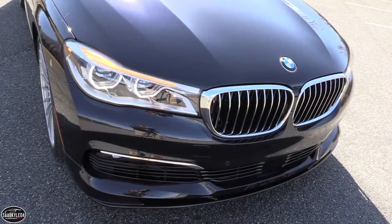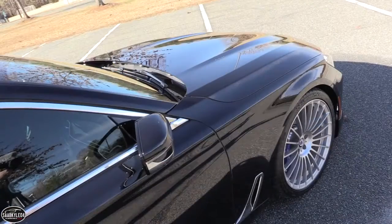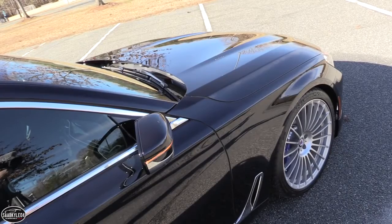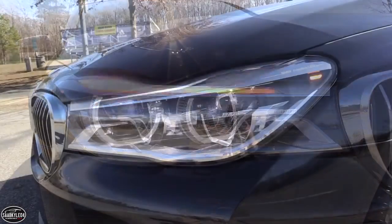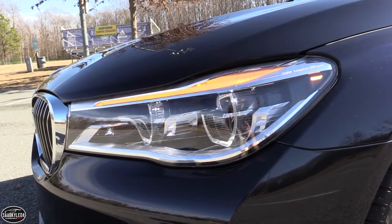The styling of the new 7 Series combines familiar BMW proportions with beautiful attention to detail. The silhouette is characterized by a long wheelbase with short overhangs, a long hood, and a set-back passenger compartment.